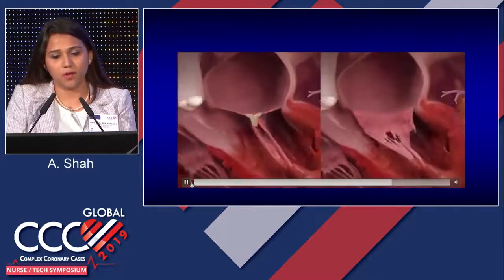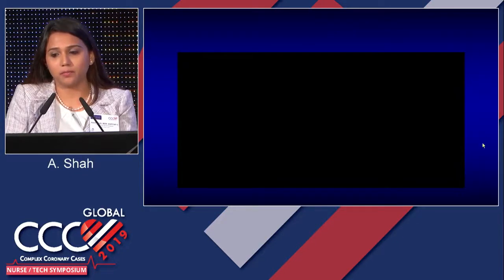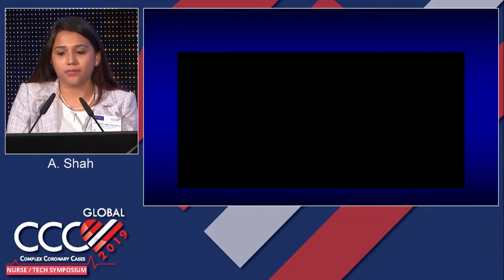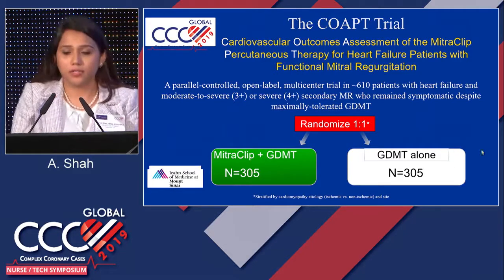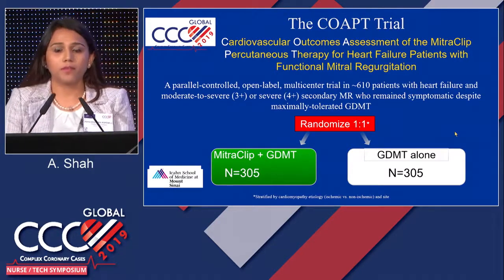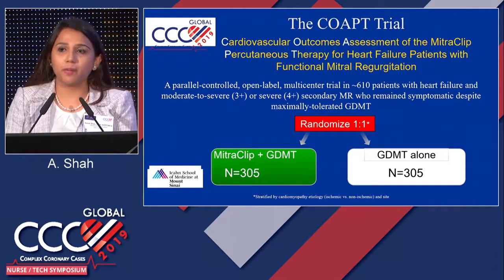Okay, we're gonna move on. So it is a venous approach, femoral vein, and then we do a transseptal puncture. And usually we don't do any additional procedures to fix that closure. The ASD is closed on its own. It heals eventually. So for primary or degenerative MR, FDA approved MitraClip in 2013.